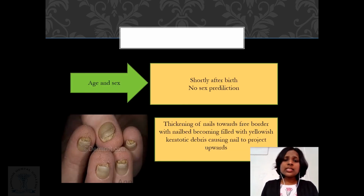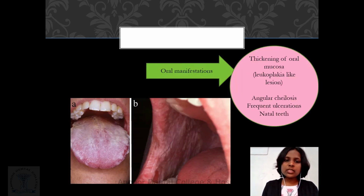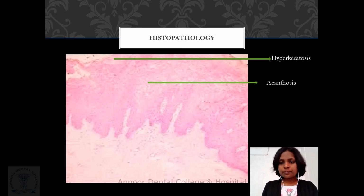It is seen shortly after birth. There is no gender predilection. Thickening of nails towards the pre-border with the nail bed becoming filled with yellowish keratotic debris, causing the nail to project upward. There is sparse hair, corneal dyskeratosis, and bulla formation in the feet with crippling deformity. Oral manifestations include thickening of the oral mucosa like leukoplakia-like lesions, angular cheilosis, and frequent ulceration of the natal teeth.